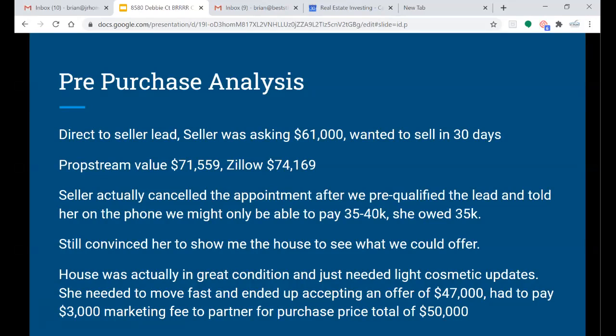So when this lead came in, it was from a mail piece, a postcard or letter that we sent in the mail, and we took the initial phone call when they responded, and the seller was asking for $61,000. They wanted to sell fast, within 30 days.